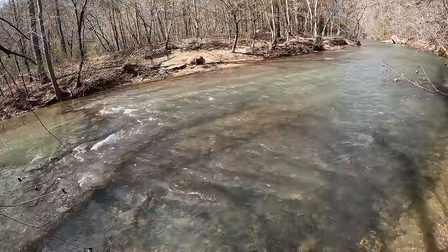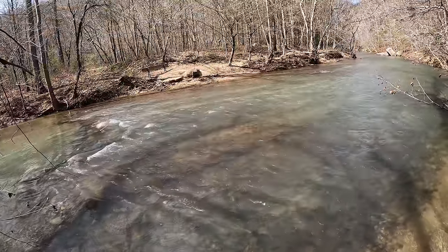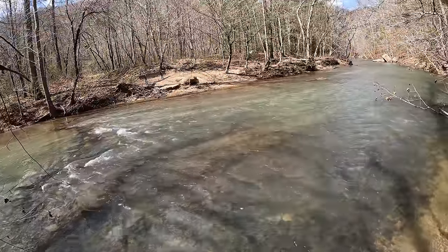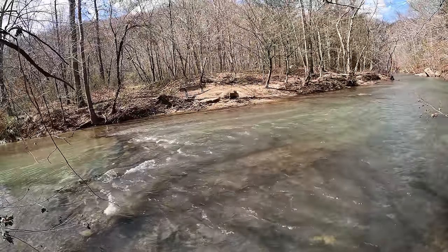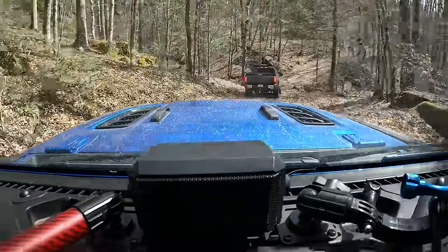Oh my gosh, that sucks. There's a gate on the other side. We can't go any further. Man, that was unfortunate. That water crossing was gorgeous, and we definitely could have made that. It wasn't that deep, but we are now turned around, and... Well, it's a beautiful day to have to backtrack.